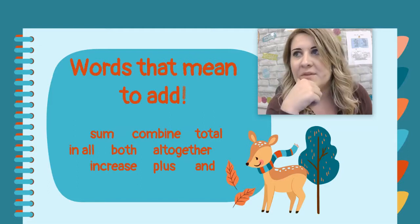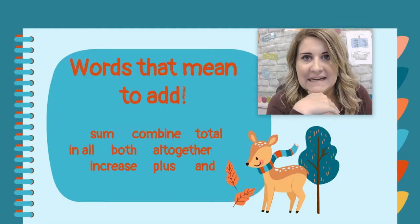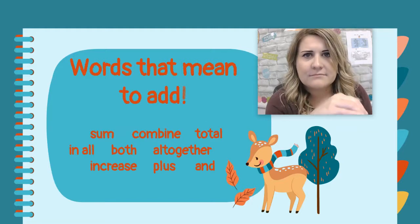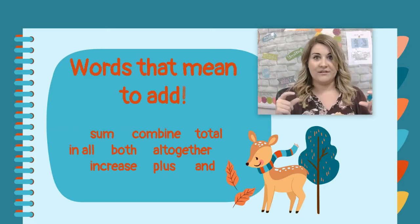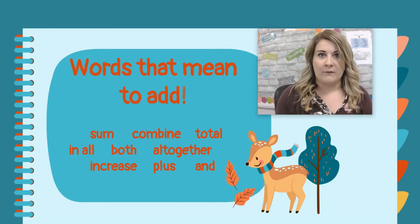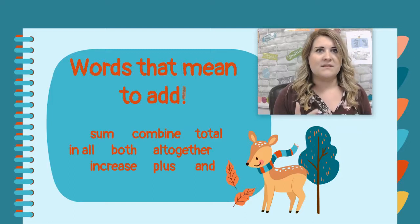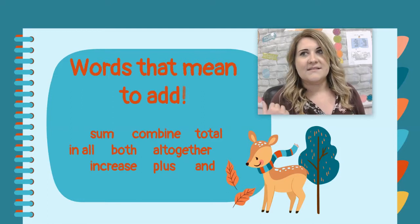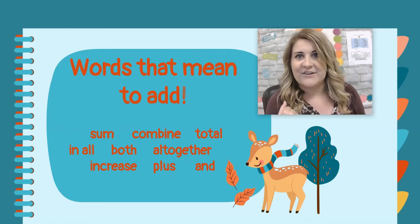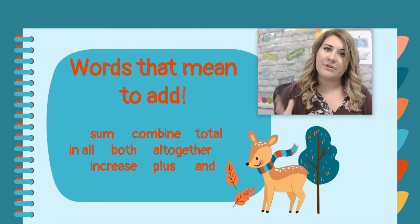And is a tricky word. I don't want you to think that just because you see the word and in a word problem that it always is going to mean to add. The word and is if it's in the last part of the word problem in the question, which is where most of your keywords are going to be in a word problem. That's where you're going to really want to look for a keyword telling you what to do. The word and could be used like this. Miss Weaver has 6 pink stickers. She also has 8 blue stickers.